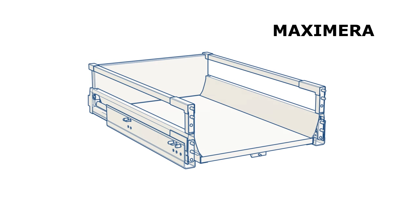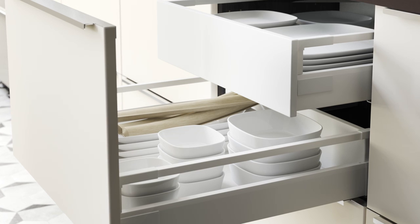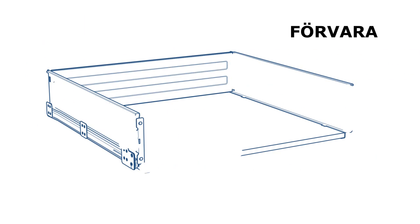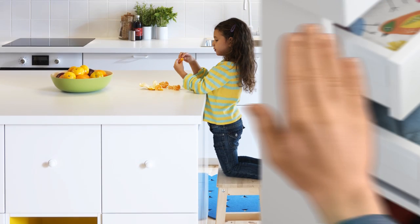IKEA kitchens have drawers in 2 price classes: soft closing, fully opening Maximira, and the even more affordable Favara. And in an IKEA kitchen, you can place the drawers wherever you like. They don't even have to be visible.